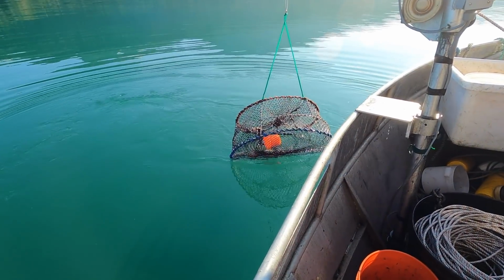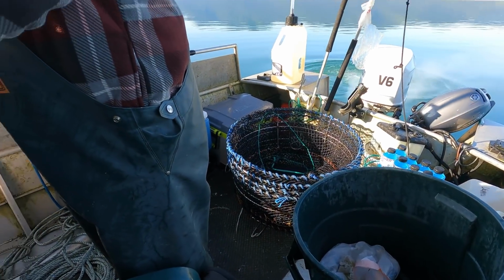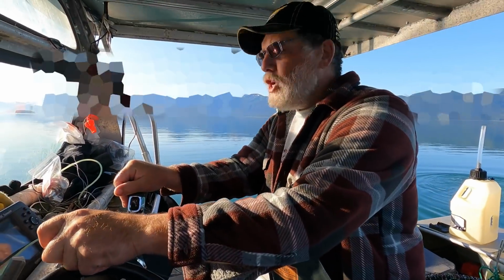Not good. Stacking them all back here. Gotta get weight in the back for the toe.